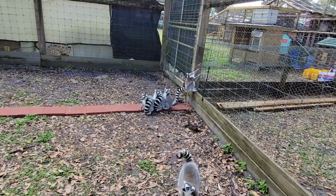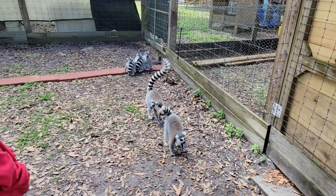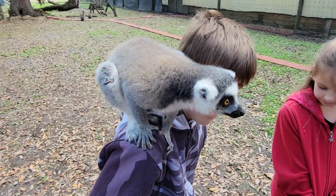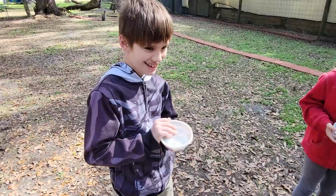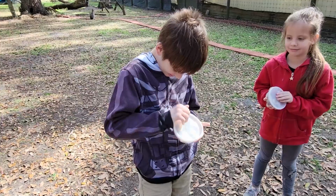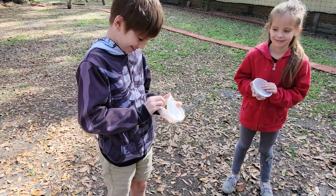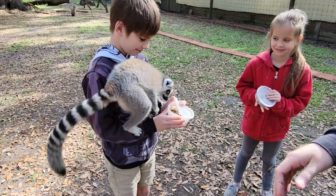And besides the tour, there's also yoga as well as painting with the lemurs. So if you notice any pink or green on the tails, that is from a painting session that happened right before we got there. It is completely non-toxic and safe for the lemurs. They really enjoy it. They hand out little snacks for you to feed the lemurs as you're painting as well. And it's a lot of fun.